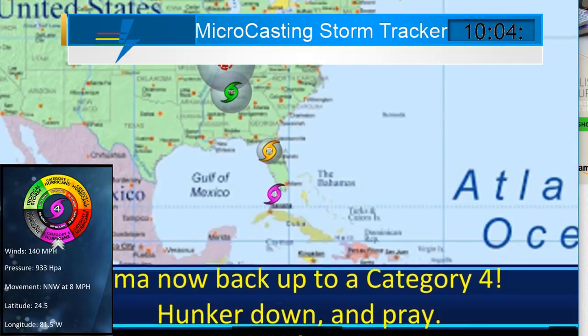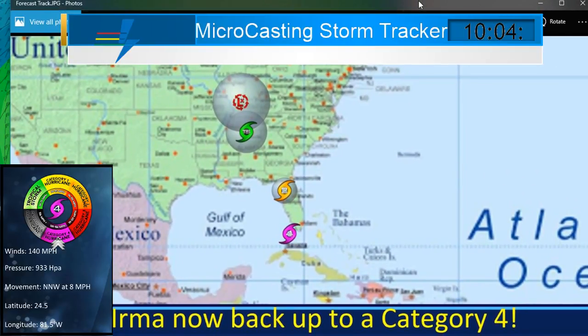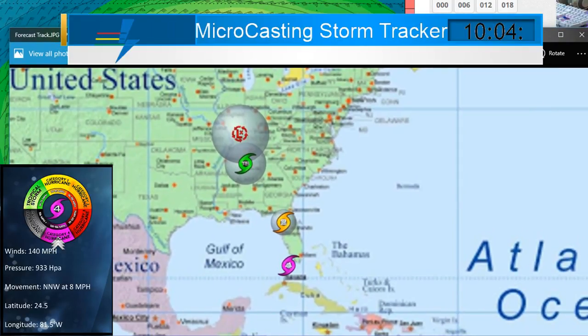And the Category 4 is expected to continue along its journey up the United States coast, back down to a Category 2 shortly after it makes landfall, and it'll continue to be some Category 2 hurricane before rapidly weakening.